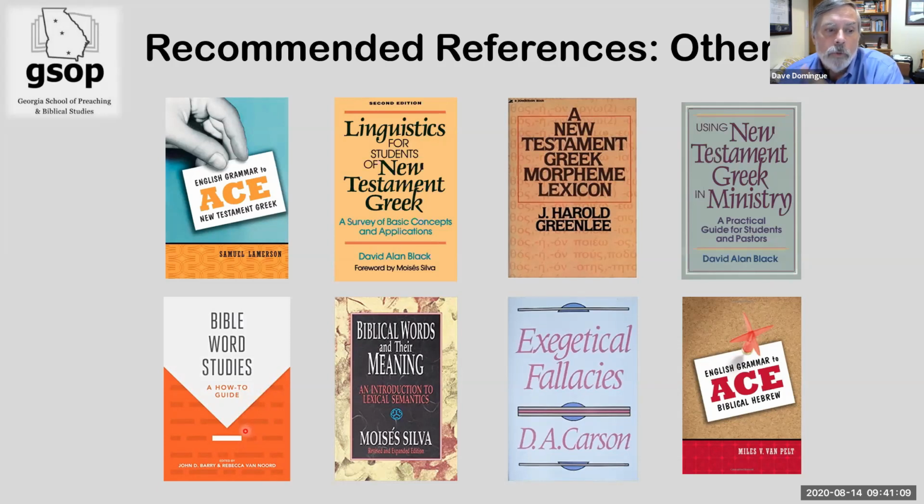We're going to look at multiple approaches to word studies as we go through the various weeks here, and I'm going to be pulling some from here. Biblical Words and Their Meaning, an Introduction to Lexical Semantics. Semantics means meaning. By Moisés Silva, an excellent book that gets deep into how words are formed and how the meaning comes about.